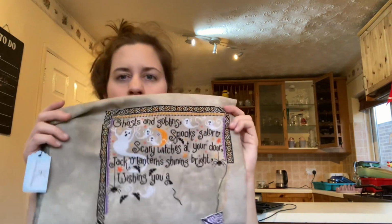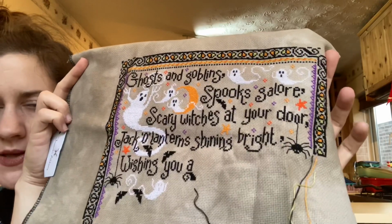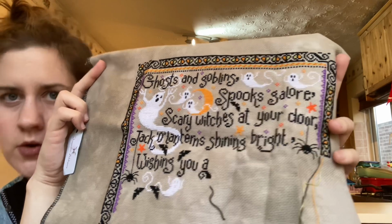I'm just using the cord for DMC on that one. It's only a palette of like 6 or 7 colours, I think. That's maybe 8 or 9, but not very many. So yeah, super lovely. I really enjoy stitching that one.